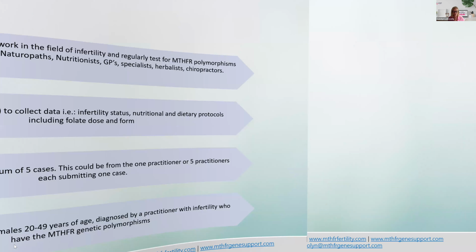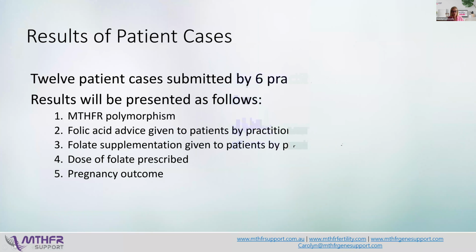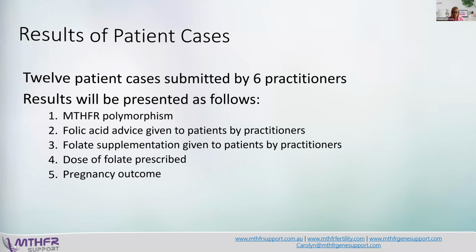So here are our results. We had 12 patient cases submitted by 6 practitioners. And we looked at what MTHFR polymorphism did they have? What advice did they give their patients about folic acid? What folate supplementation did they give? What dose did they give? And what was the pregnancy outcome?